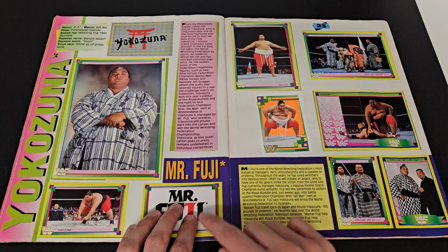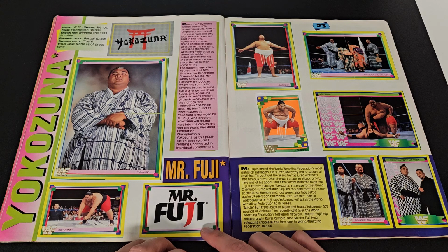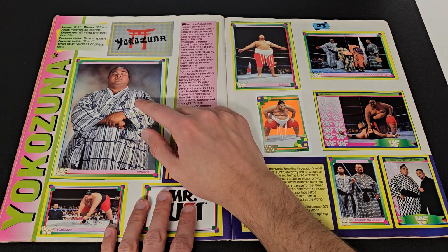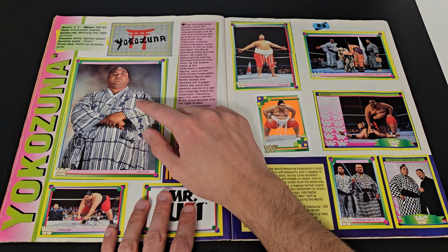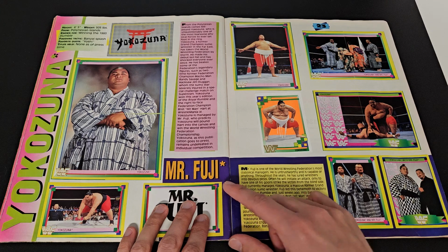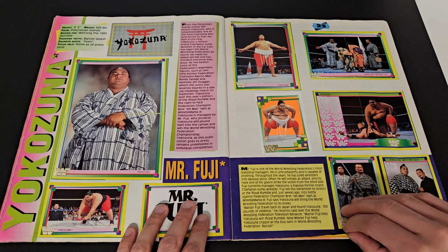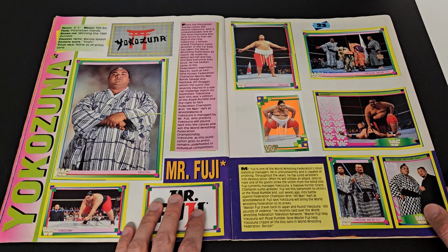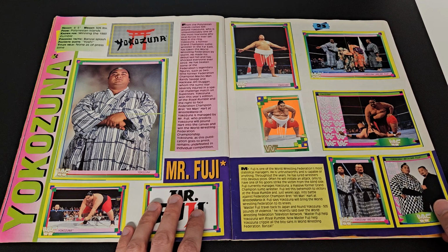Okay, we have Yokozuna and Mr. Fuji. Managers don't get themselves a shiny. Yokozuna is famous for winning the 1993 Rumble. Finishing tactic, Bonsai Splash. Favourite quote, Yosh. Titles held, none. He used to scare me when he used to go on the ropes and just sit on his opponent. I used to think, I hope they get out of the way, if this doesn't go wrong. Never liked Yokozuna. He wasn't really a wrestler. He was basically just big. He had no skill at all.